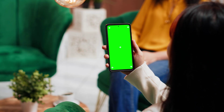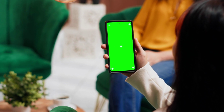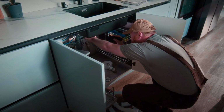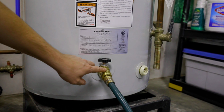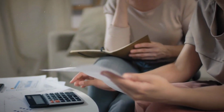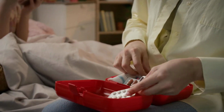So here is your challenge, and it costs you nothing. Tonight, before you forget, go find your main shutoff valve and your water heater's drain valve. 5 minutes, $0, and your family's water plan stops being an idea and becomes something real.